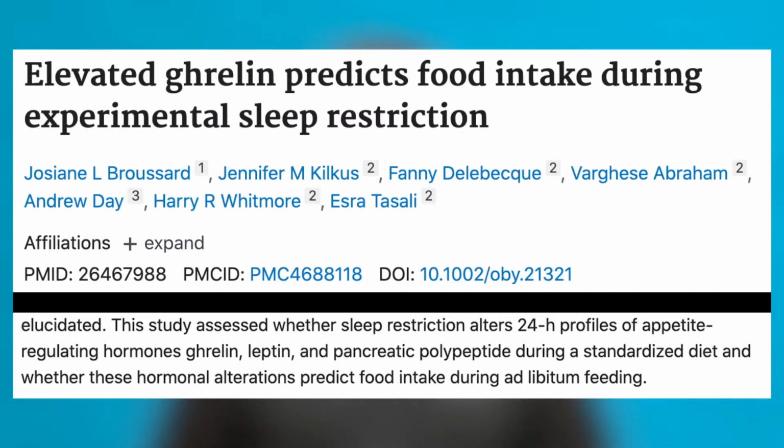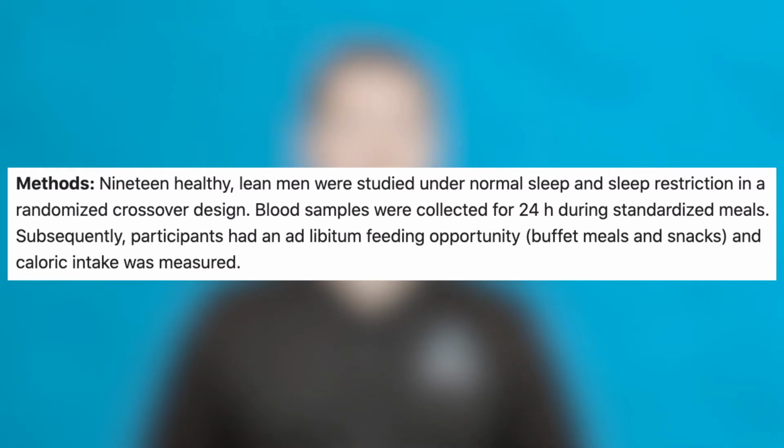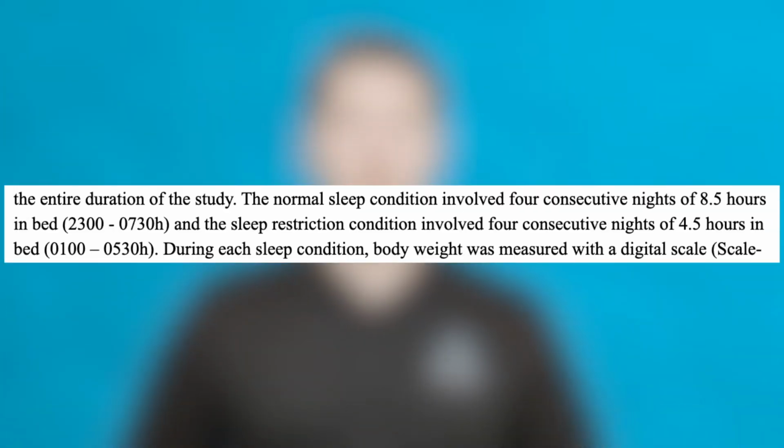I want to talk about some of the research regarding sleep, specifically around the appetite suppressant effect that sleep can have. A study in 2016 by Broussard et al. looked at 19 individuals. They split these individuals up into two different groups. One was a normal sleep group and one was a restricted sleep group. The normal group got 8.5 hours of sleep each night, and the restricted group got 4.5 hours each night.